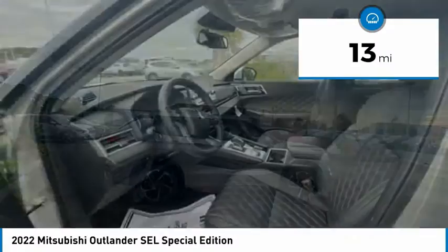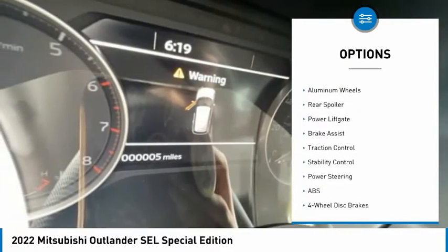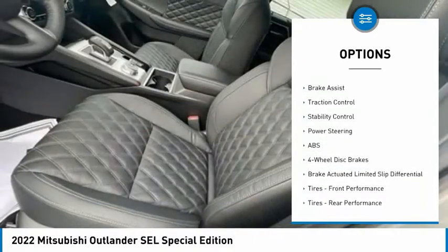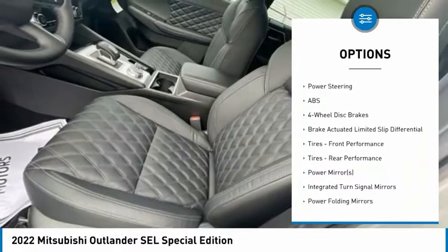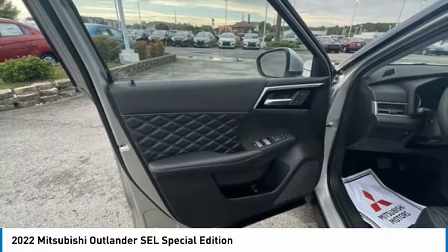Here are some of this vehicle's great options: 4-wheel drive, tire pressure monitor, blind spot monitor, heated mirrors, aluminum wheels, rear spoiler, power lift gate, brake assist, traction control, stability control.